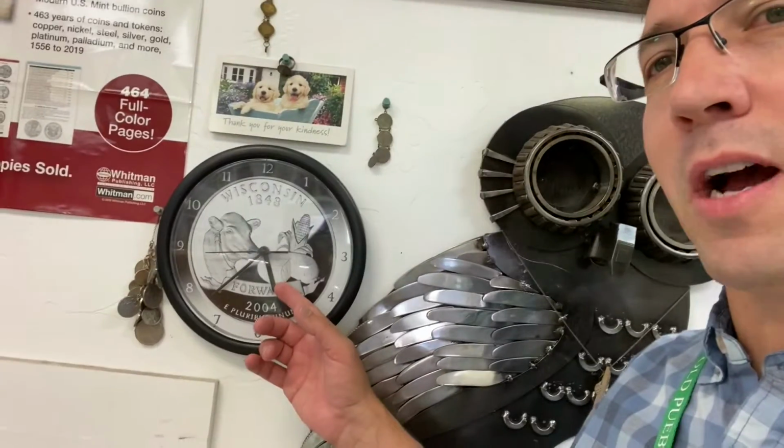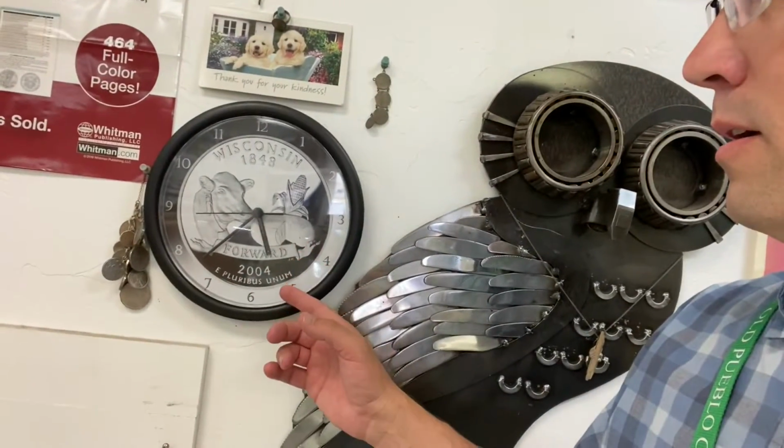By the way, you may have never noticed this clock on the wall, but this is with the Wisconsin quarter variety. We had those made, or somebody had those made, because our shop was the one that found the Wisconsin quarter variety. I got a couple things to show you today.